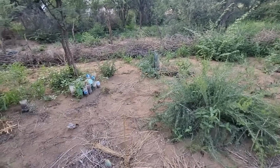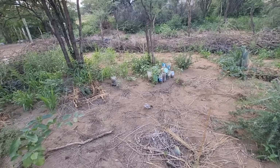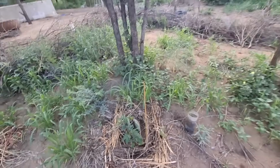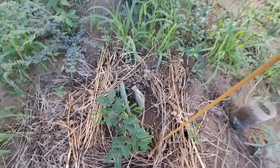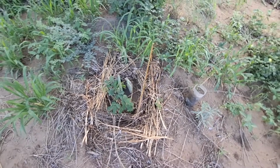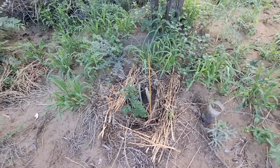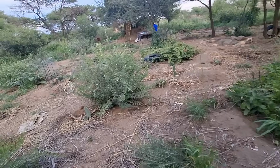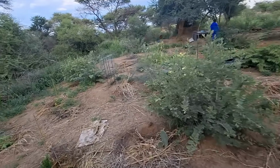We majored quite a bit in prickly pears because it works in our climate. So this is a lucina that's been jumping out of its veins right next to the prickly pear. The lucinas are mainly going to be used for chop and drop and animal feed. We planted hundreds of them.